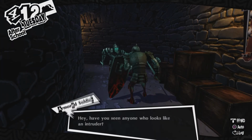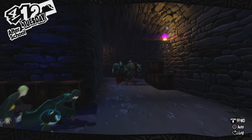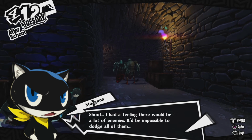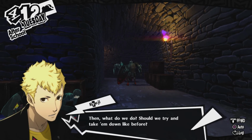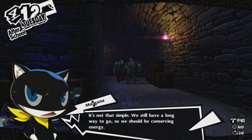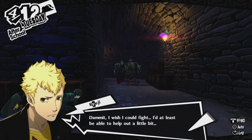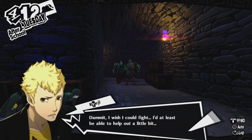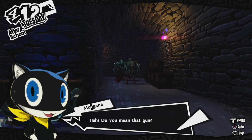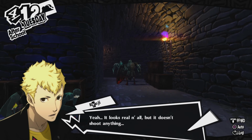Aye, aye, aye. Hey, have you seen anyone who looks like an intruder? No, nobody yet. Shoot. I had a feeling there would be a lot of enemies. It'd be impossible to dodge all of them. Then what do we do? Should we try and take him down like before? It's not that simple. We still have a long way to go, so we should be conserving energy. I see. Sorry. Damn it. I wish I could fight. I'd at least be able to help out a little bit. But all I got is this toy from earlier. Such a loser. Huh? Do you mean that gun? Yeah. It looks real and all, but doesn't shoot anything.